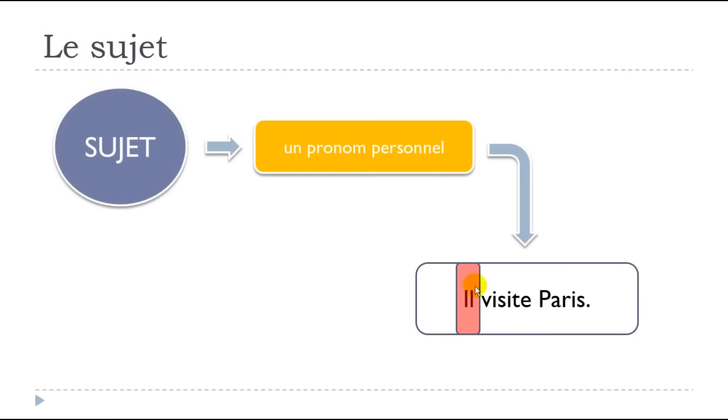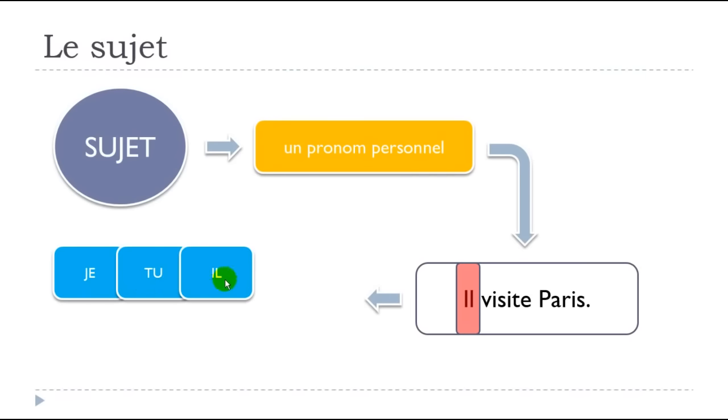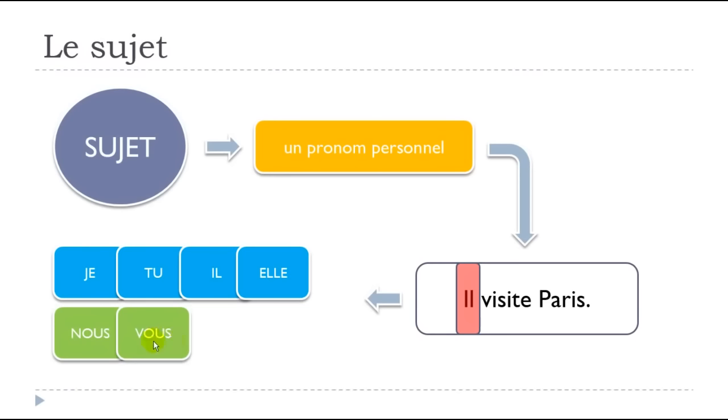And actually, we'll discover them together. So the first one is je, I, tu, you, il, he, elle, she. Okay, so je, tu, il, elle. And then for the plural form, we have nous, we, vous, you. So for the plural form, as in English, we tend to use it, well, of course, for the plural form, and also for the polite form. If you meet someone for the first time, it would be nice to use vous instead of tu.